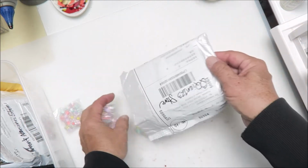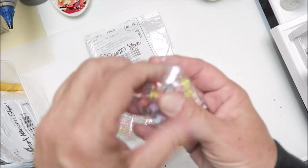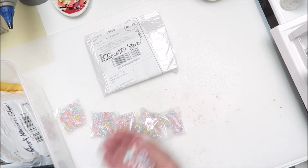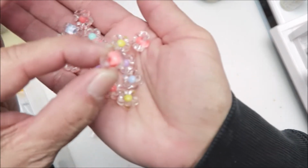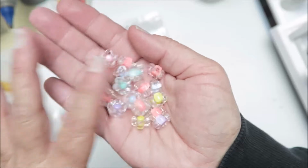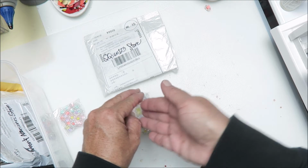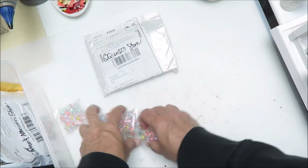And then I got this from QQIAN123 Store. And I got 5 packs of these, and they're like little beads. I'm just dropping everything. They are flower beads, and you can see the hole. There is a hole through them. But they come in an assortment of colors. And so these I definitely am putting up on the Etsy shop. And like I said, that's from QQIAN123 store.